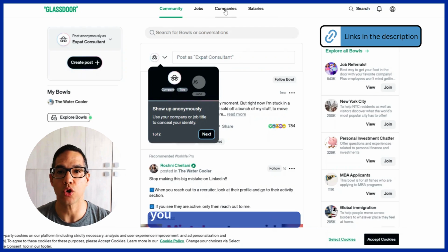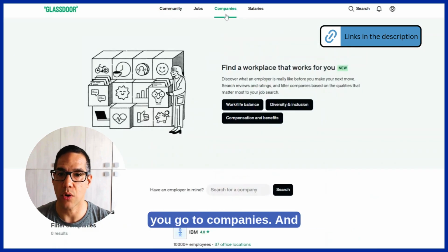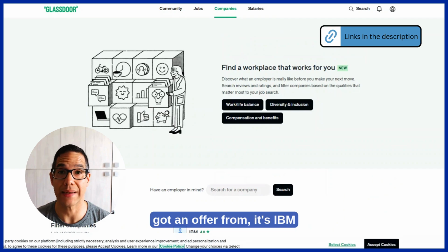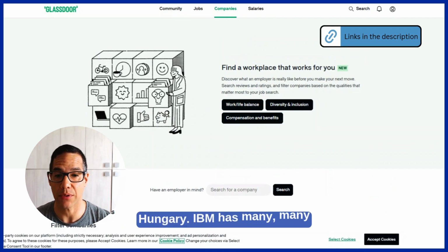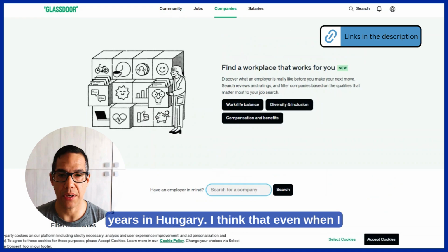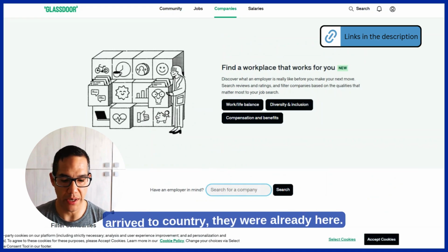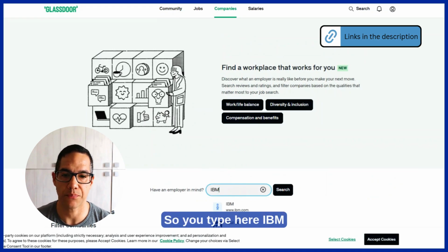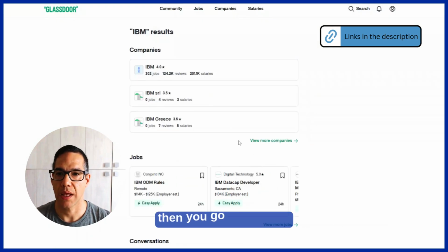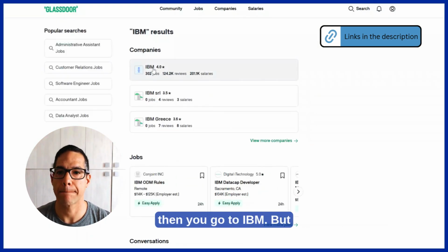And then you go to companies. Let's assume that the company that you got an offer from is IBM Hungary. IBM has many years in Hungary. I think that even when I arrived to the country, they were already here. So you type here IBM and search, and then you go to IBM.